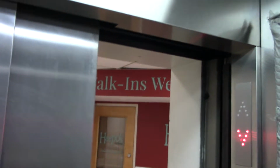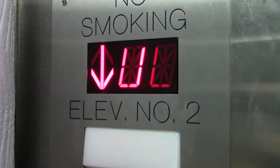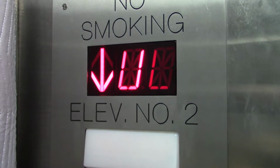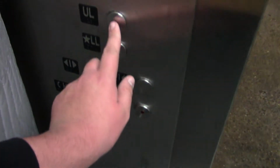Oh, God. Yeah, it does. It's had an all-wood cab at one point. There's Receiving Area 2. And it does park down here.